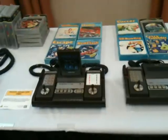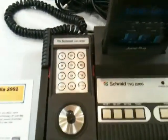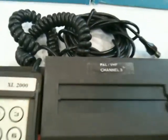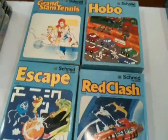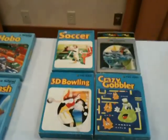Okay, guys, here you have a couple of robots of the Arcadia 2001. This one is the Schmid. Of course, you got the telecomputer. It's basically the same thing, guys. It's just a little different. This is the PAL version. And some of the games that came with it were Grand Slam Tennis, Hobo, Escape, Red Clash, Soccer, Ocean Battle, 3D Bowling, and Crazy Gobbler.